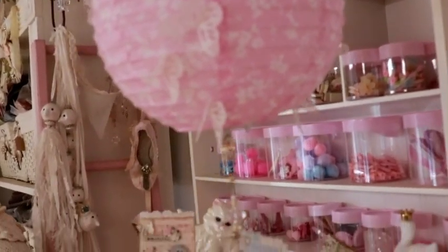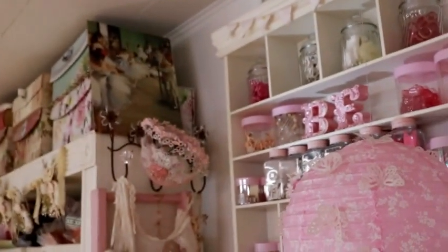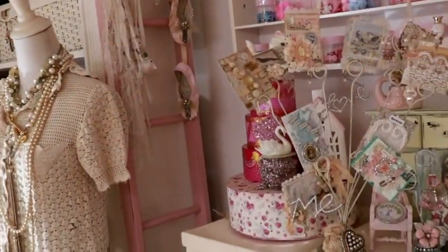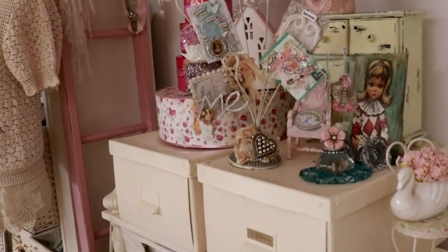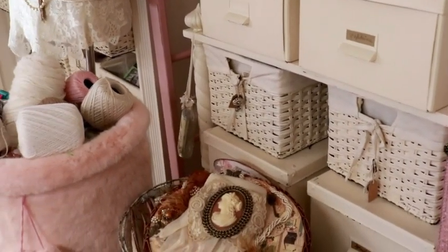So again, when you find a space, it could be a closet, it could be a little piece of your laundry room, where I used to craft before, was a little piece of my laundry room. Don't be turned off by the area that you choose. It could be a little piece of your living room, or a little corner of your bedroom with a little desk on it. It just doesn't really matter, as long as you make it your own and it's functional and it works for you.